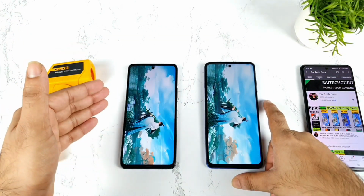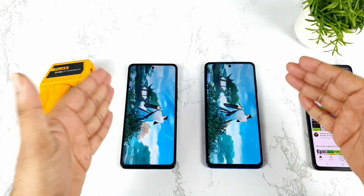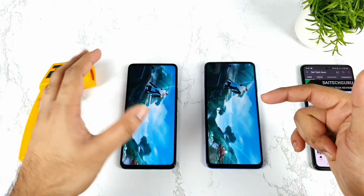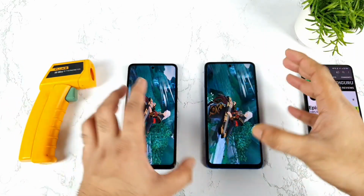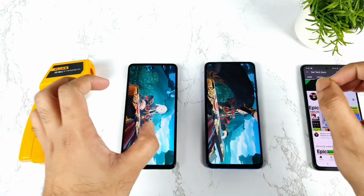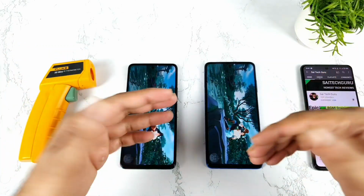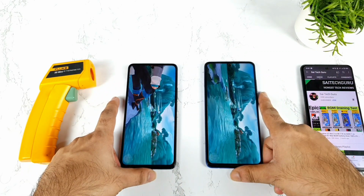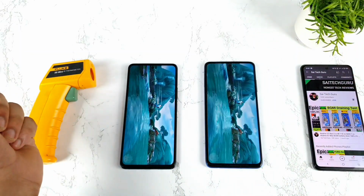The iQOO Z5 has got the enhanced version of everything, I mean the LPDDR RAM type and UFS storage, so we may expect slightly better results. But let's see how both phones are actually doing after the recent update from the benchmark test 9.2.3. I'm using the latest version and doing this testing side by side. We'll be back after some time just to check the temperatures.